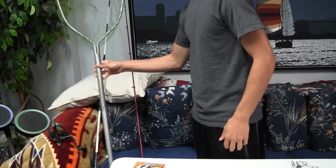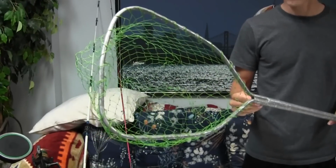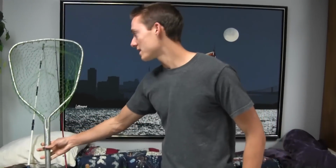Here's the net I was using, and I quickly found out that this net was too small. Pike are big fish, so definitely get a big net. The last thing I'd like to mention, guys, is pike a lot of times will act like a dead log when you hook one. You'll be reeling it in, you think you have it beat and it's tired out, but then as soon as you get it to the boat, you bring the net up to it and it'll freak out and just shoot off. And if you don't have your drag set right, it'll break off right there, so you have to be careful about that. So there's some general tips for pike fishing.